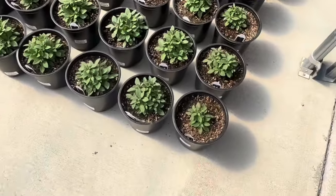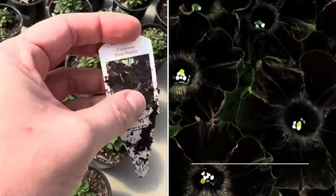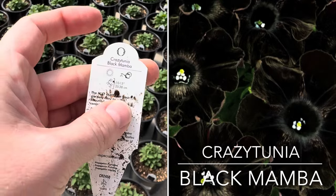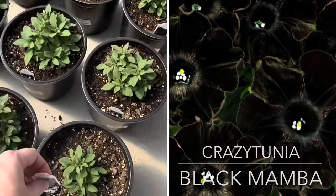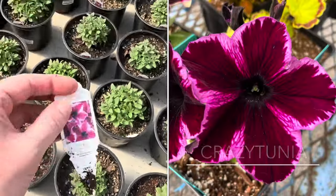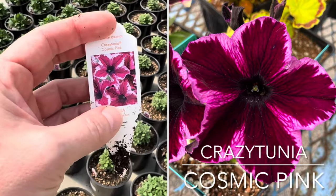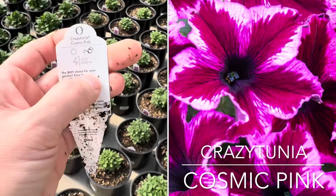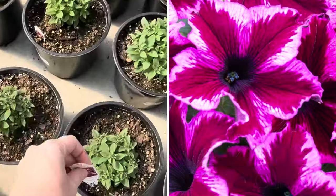So we've got some more over here. This is Crazy Tunia Black Mamba, 10 to 15 inches. Crazy Tunia Cosmic Pink, now that is stunning, also 10 to 15 inches.